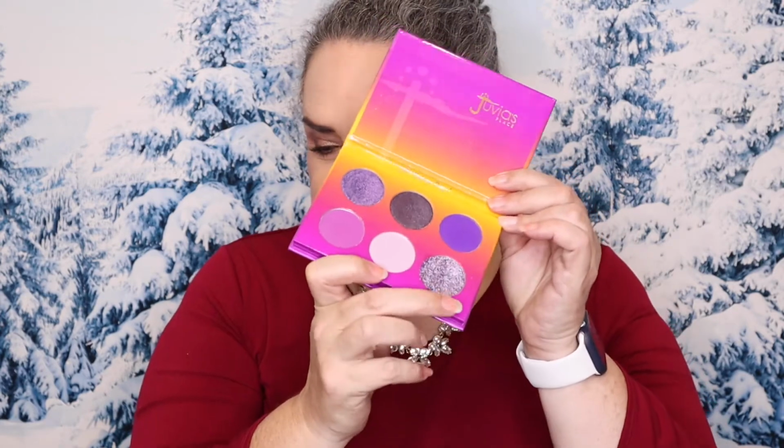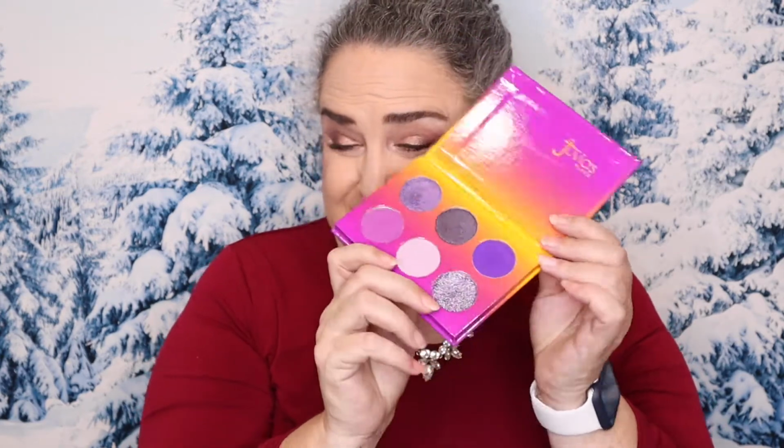I love the Juvia's Place for me, you guys. If you want something on the not super expensive side, I wouldn't say it's drugstore because it's not necessarily sold in the drugstores, but it's about that same price point. The Nubian Royal palette. This palette is just gorgeous. And I really, really love this one, especially for New Year's Eve or something. It's super pretty. It is a pressed glitter though, but I'm keeping that one.